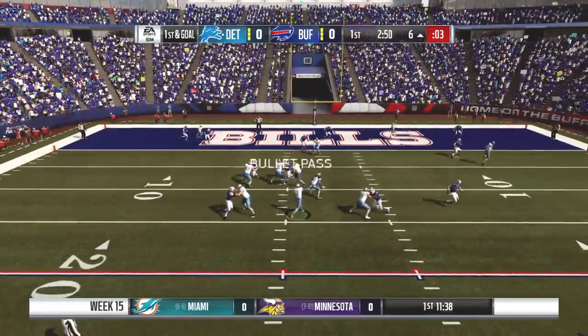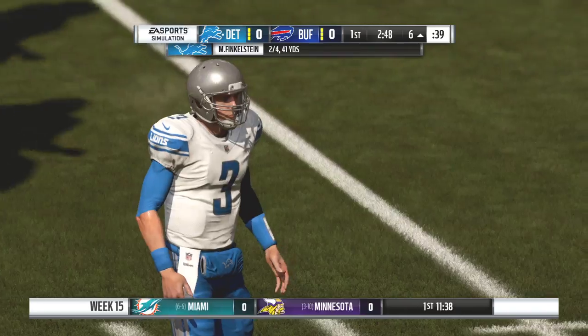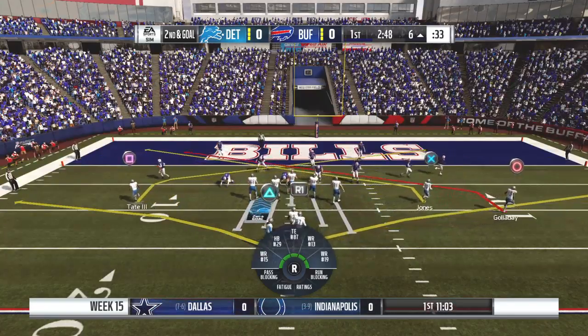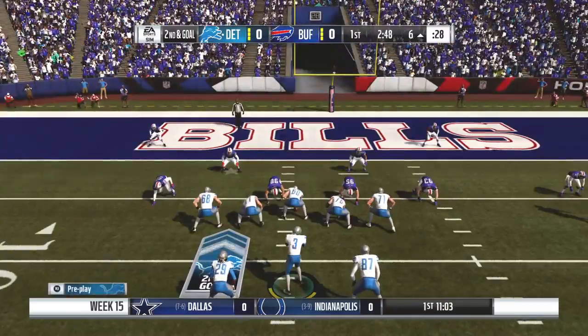Back to throw here. Oh, and it's incomplete. That would have been big in the end zone if he could have held on. Instead, it's second down. He was all over that route defensively. Now, they had 2 picks last week as a unit. Couldn't quite grab that one.